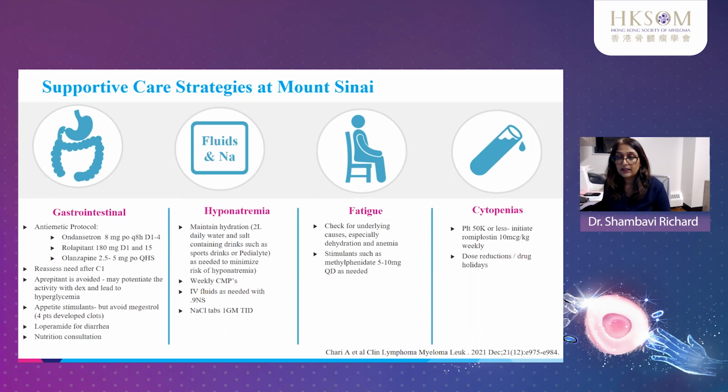Fatigue is a common side effect. We do check for underlying causes, especially dehydration or anemia, but if related to selinexor, stimulants such as methylphenidate at 5 to 10 milligrams daily as needed have been pretty effective. In terms of cytopenias, platelets 50,000 or less, we start romiplostim at 10 microgram per kilogram weekly.